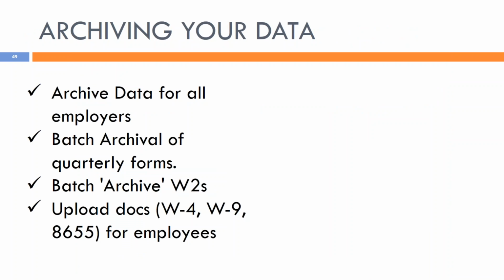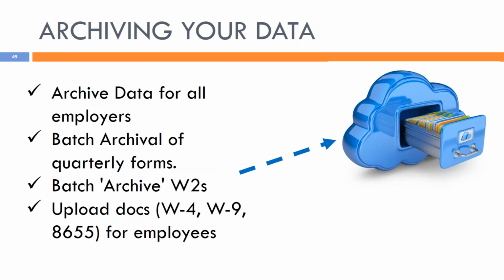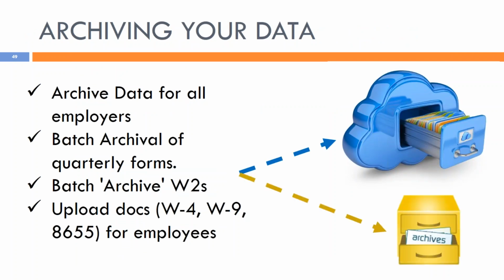Okay, so this brings us to our last topic today as far as year end, and one of utmost importance, which is archiving your payroll data. Whether it's to the cloud or to your local desktop, it is imperative that you archive all payroll data.